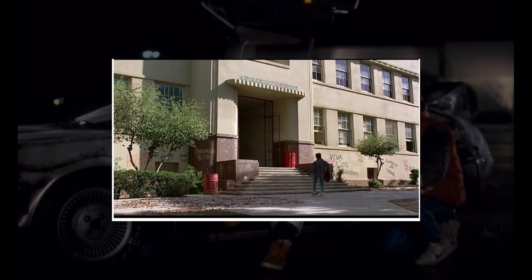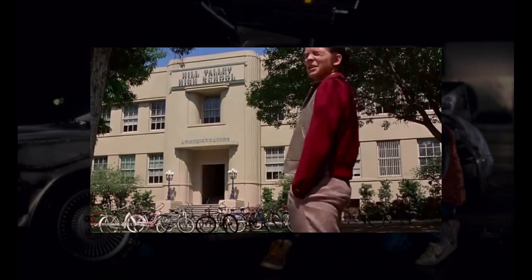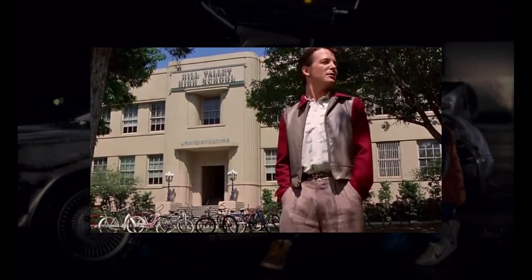The school where Marty McFly went in the 80s is the same school his parents went to in the 50s. The school still maintains the same appearance as at the time of the movie.